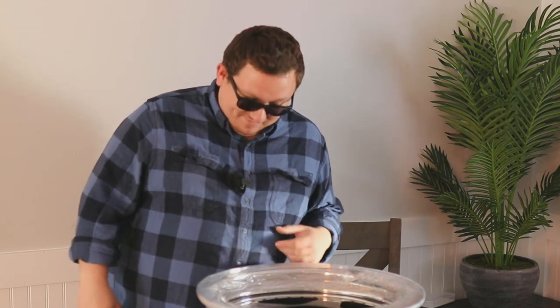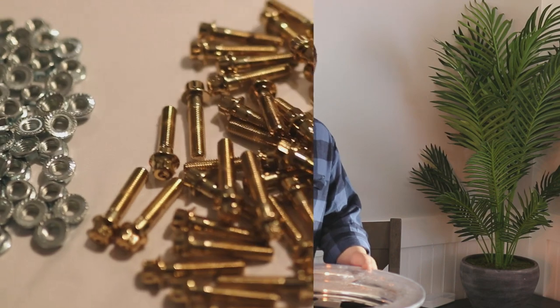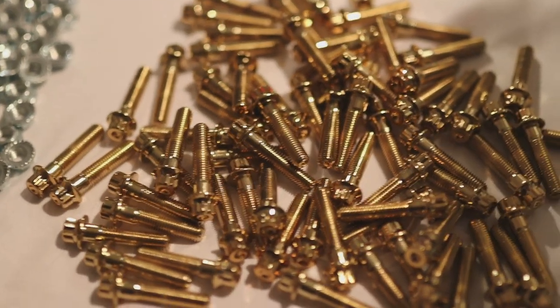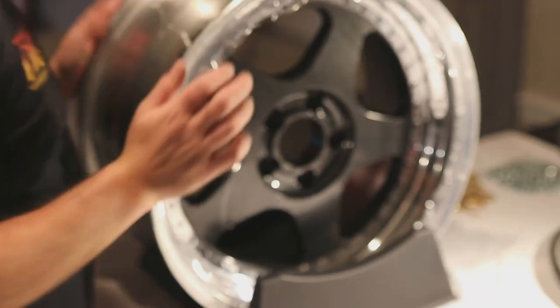All right, time to pack the cell back up and head on south. Let's go find our boy Brad. Let's put these suckers together. After we double checked all of our hardware and made sure that everything fit the way it was supposed to, Brad got to work setting up this wheel.